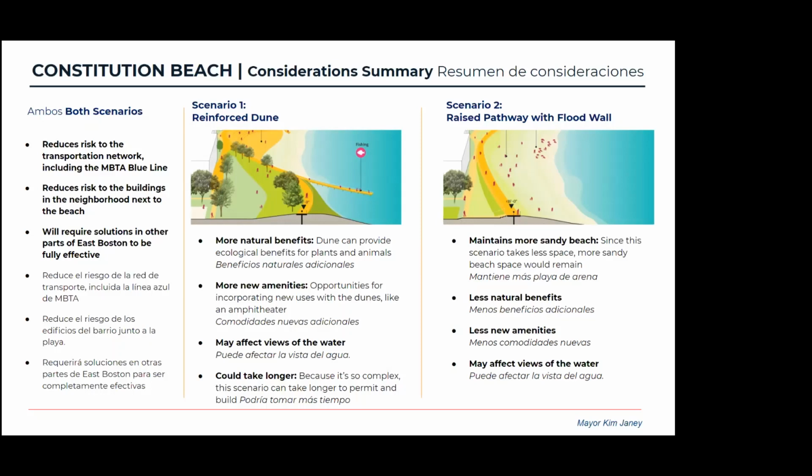Scenario two, some of the key items there would maybe be quicker to build, so it could be implemented more quickly. It does maintain more of the sandy beach, takes up less space, less of a significant reimagining of the park. But it may come with fewer new amenities. So many of the amenities that exist in Constitution Beach today could be maintained, but there is less opportunity to think about additions through the flood protection solution.